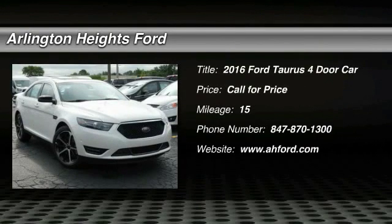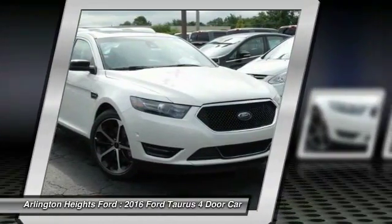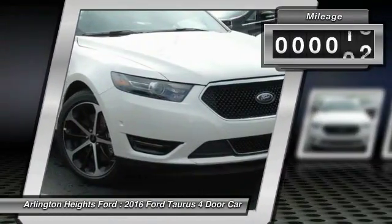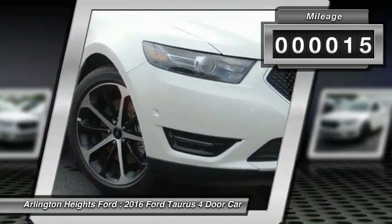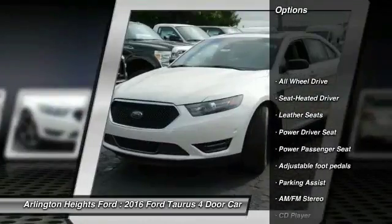2016 Taurus. This is it. Crafted by an obsessive engineering and design team, the Taurus was created to compete with some of the world's best. This vehicle has less than 100 miles. Here are some of this vehicle's great options.